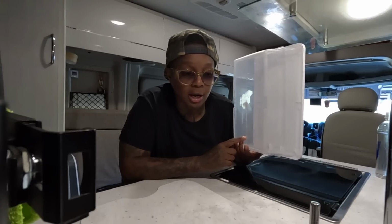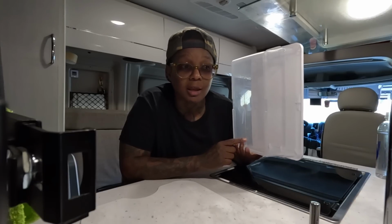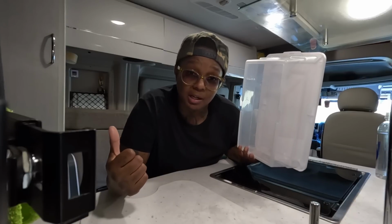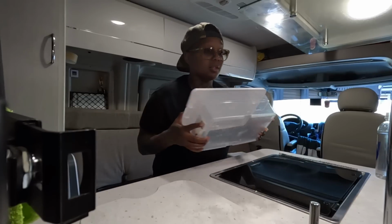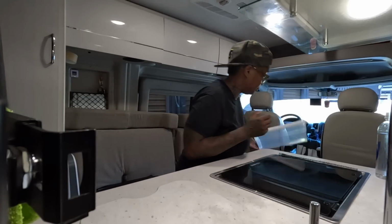I had some Tylenol in here. I had some, my bath salts, everything. Now that my medicine cabinet is fixed and I have a way to keep it closed when I drive, I was able to put all this in the medicine cabinet, and now I could donate this, and now I'm saving more space. So what's next?